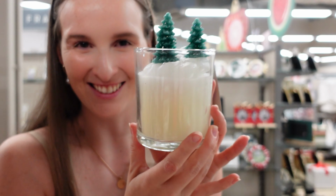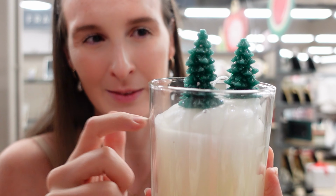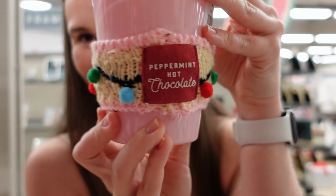Not a fan of that one either. How cute is this candle here? It has the little Christmas trees on top. This is quite similar to the TikTok one that went viral recently. $12.99 is the price.